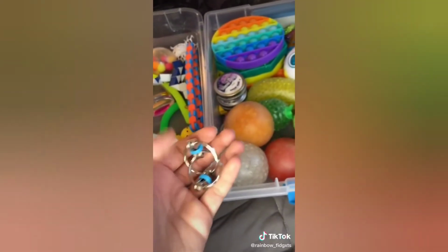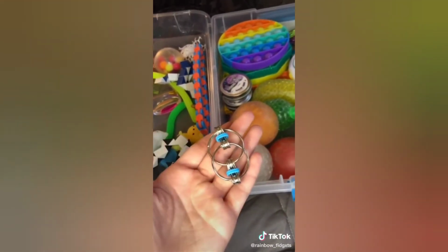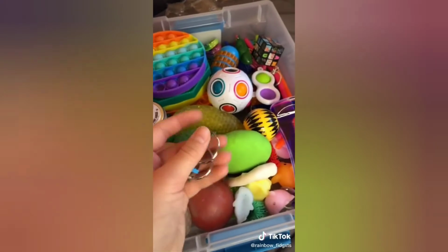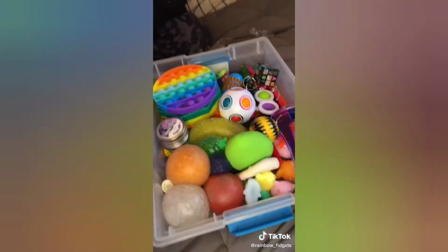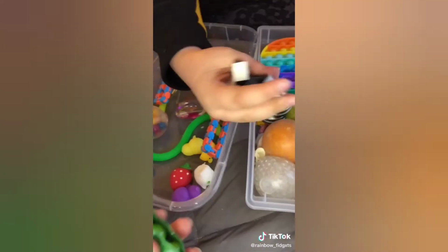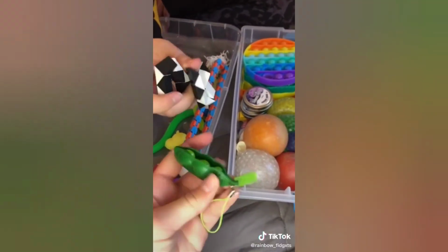Next, I'm going to offer for this blue bike chain. I'm going to offer this. Deal? Deal. Okay. I really like this. Poppets are not for trade, though. He's going to offer for this. I don't really want to do this trade because I really like this, so sorry, no.